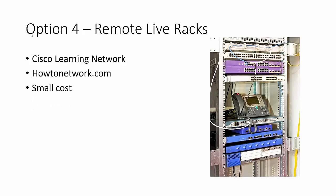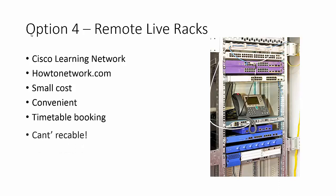There's normally a cost for accessing remote racks, obviously, but it is really convenient. The only issue is you normally have to book a slot using a timetable because other students want to use the equipment too. The other issue is the rack is cabled up in a certain way which may not match the topology that you want to do labs on. So just double check before you go booking any online rack time.